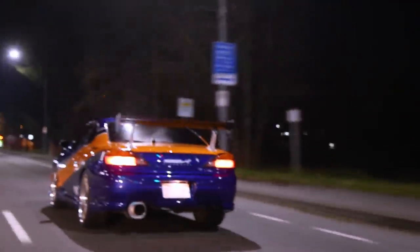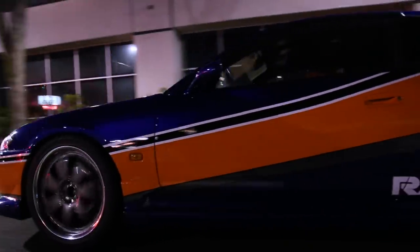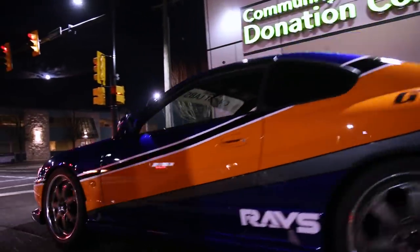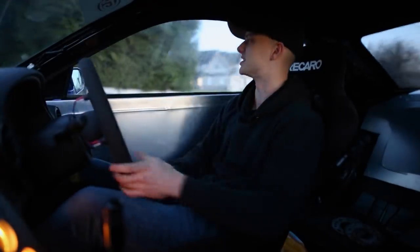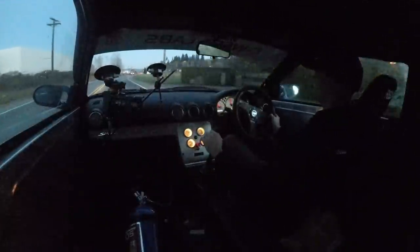So Tokyo Drift is an important movie in the franchise for a number of reasons, and we've talked about this before, but this is another one of those cars in the franchise that is so incredibly recognizable as part of both Sean's introduction as a character and Han's introduction as a character in that movie. Even though it gets destroyed within the first few minutes.